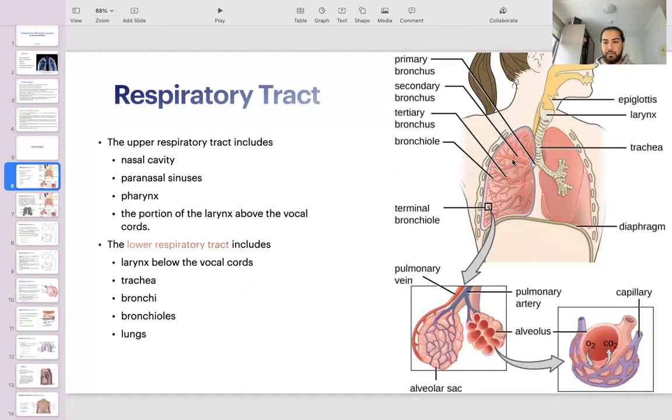You have your primary bronchus. Then I'll get into that in a second. After the bronchi, it gets into bronchioles. And then you finally have this little alveoli. And then I'm going to be talking about the lungs after that, because once that oxygen from the air, that air particle has gone all the way through the alveolar sacs, it gets exchanged and goes into the blood. And then from there, it goes everywhere else.